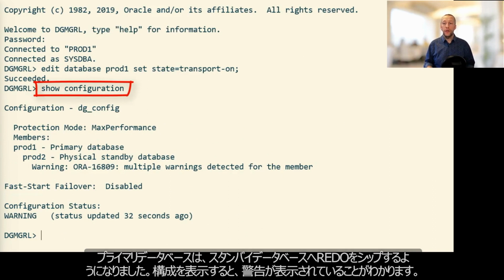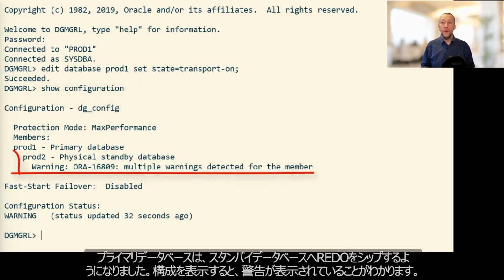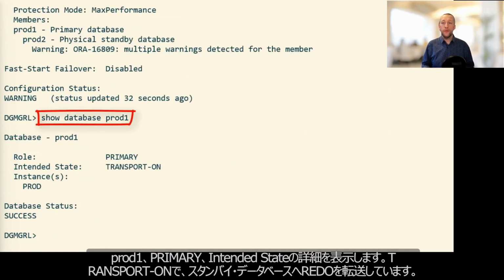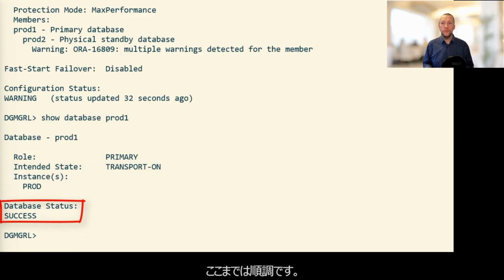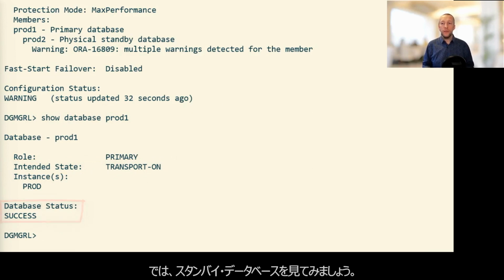I show configuration, and I can see here that there is a warning. I show the details of prod 1, the primary, intended state transport on, it's shipping redo to the standby database. So far, so good. So let's have a look at the standby database.